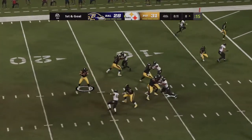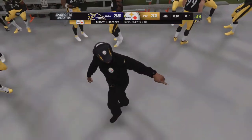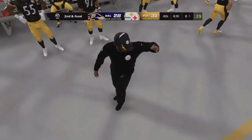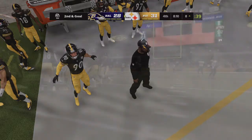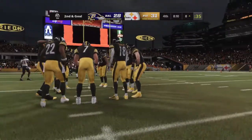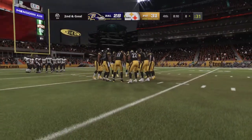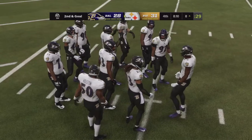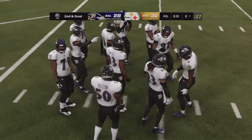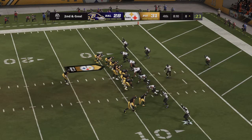Back to throw, and that is incomplete. He couldn't hold on through the contact. Brings up second down. That was a touchdown if he could have hung on. Instead, it was a well-timed collision to jar that one free. Nothing on first down, so the ball remains at the 8-yard line, second and goal.